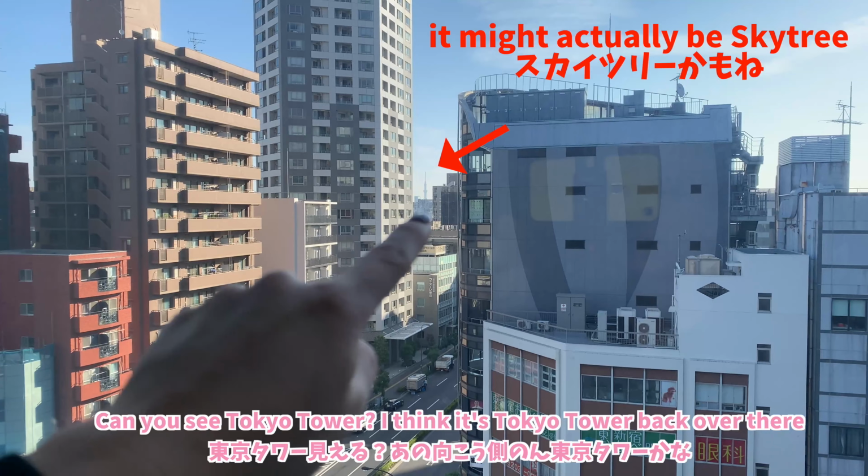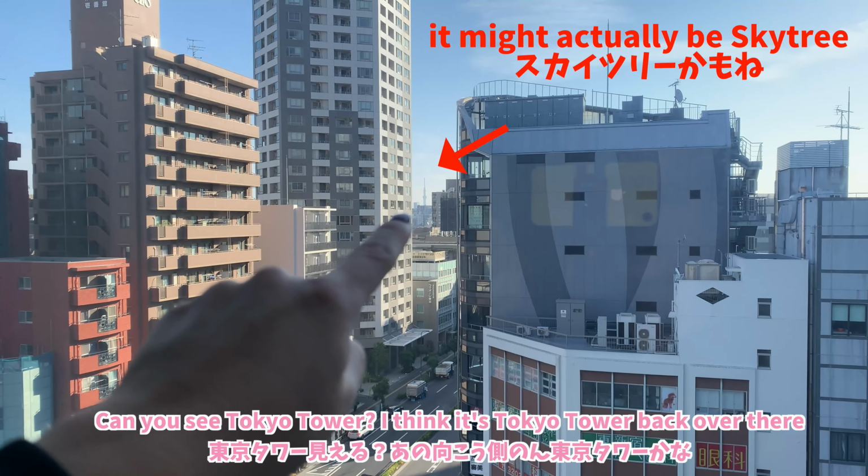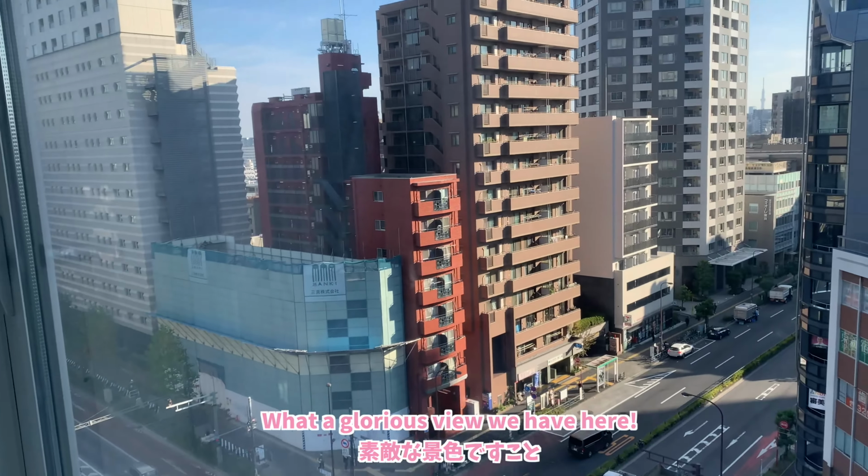Good morning. It is our first morning in Tokyo. The sun is shining. Can you see Tokyo Tower? I think it's Tokyo Tower back over there. What a glorious view we have here.